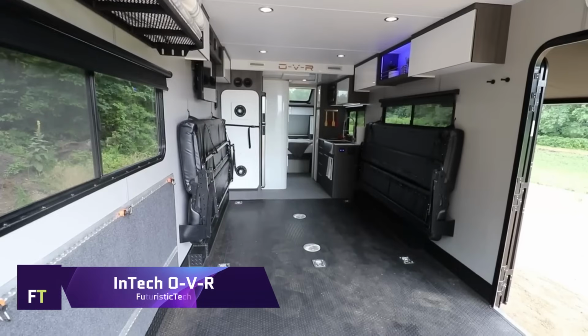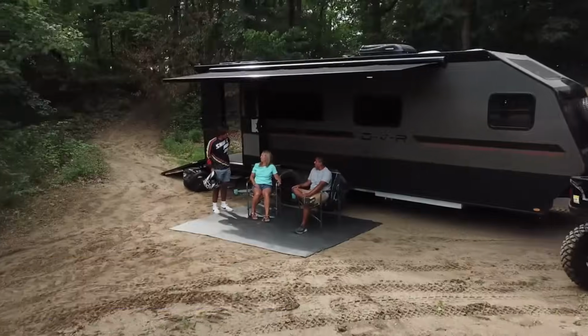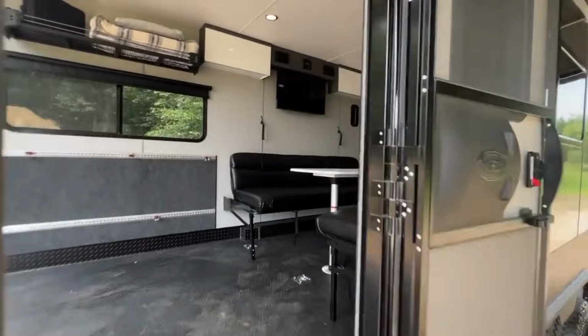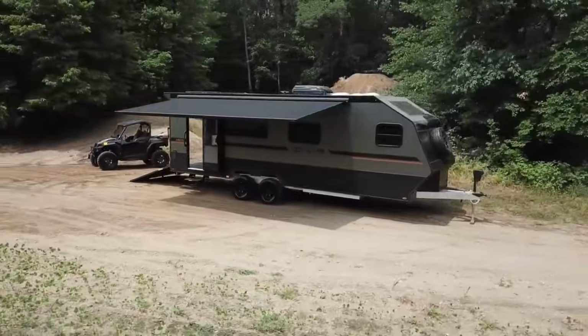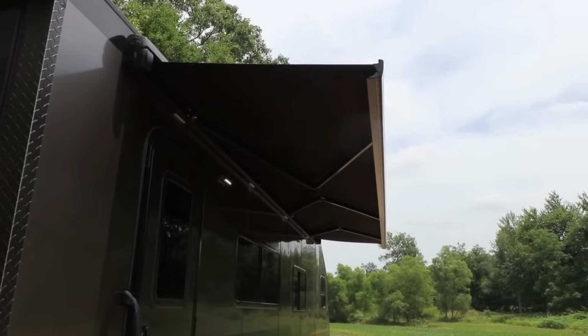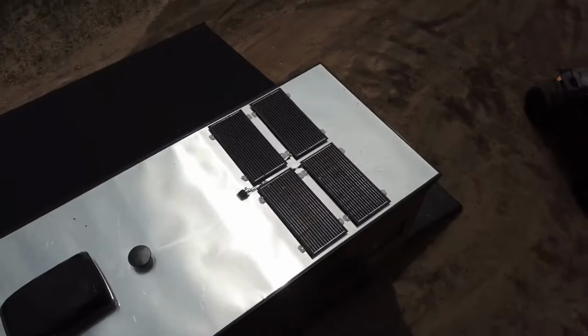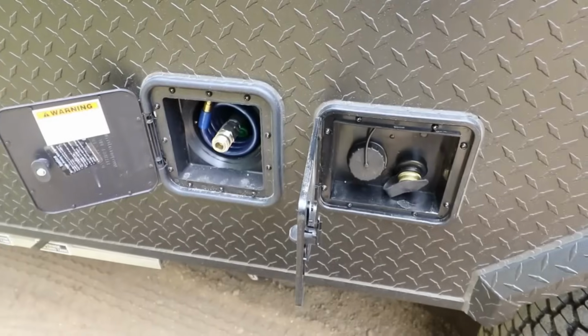InTech O-V-R. This off-road vehicle-ready vehicle lives up to its name. This is no average travel trailer. This all-aluminum, completely welded cage and frame can survive extreme circumstances. High ground clearance, heavy-duty suspension, and off-road tires let the O-V-R go where other trailers can't. Besides being robust, the O-V-R is comfortable and elegant.